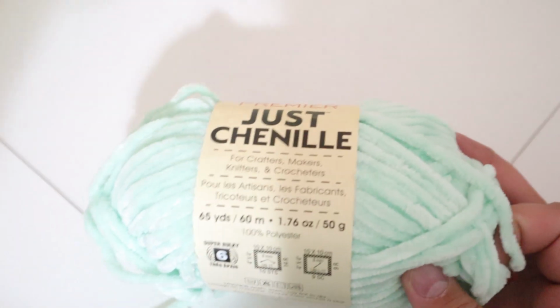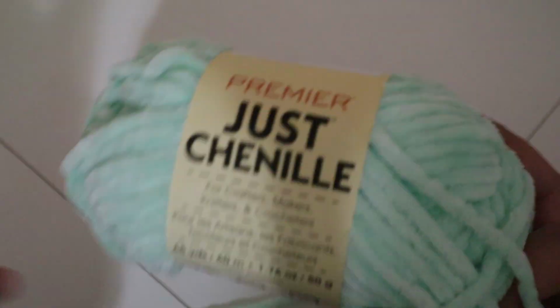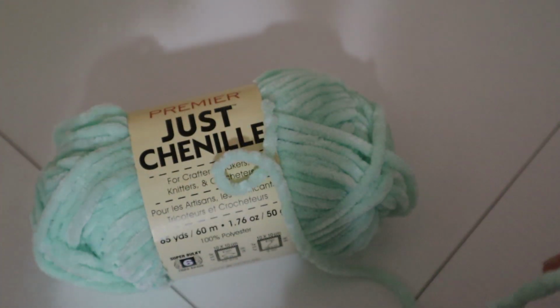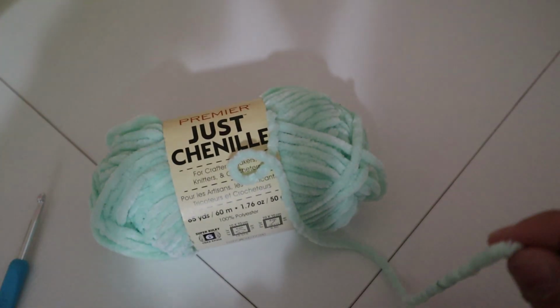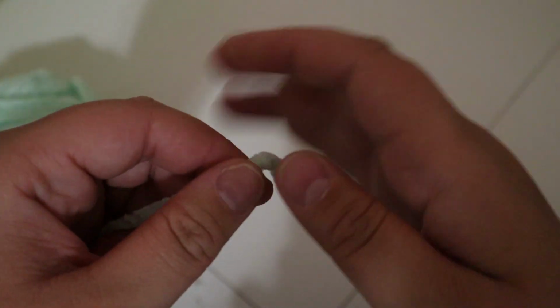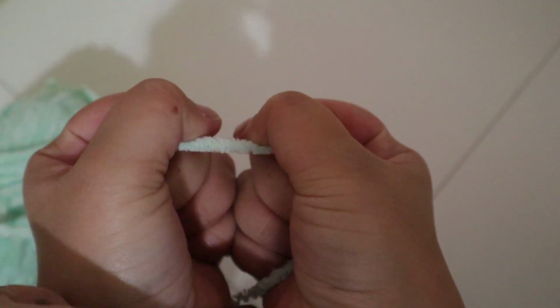Okay, so let's start with how I feel about the yarn. It kind of feels scratchy, not gonna lie. I mean, it's not gonna be the best quality. Let's see how strong it is. That's not bad, actually. I was definitely expecting the second I put pressure on it, it was gonna snap, but yeah, that's pretty good, actually. It's better than most.